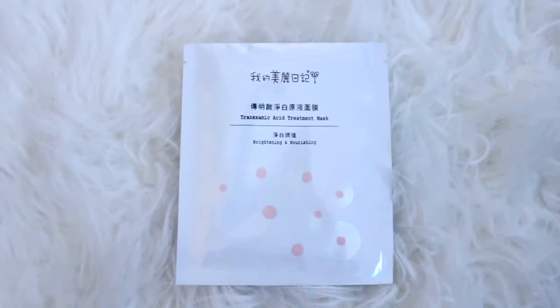In this month's bag, we got 9 beauty masks. Let's just go through all of them. It's called My Beauty Diary Tranexamic Acid Treatment Mask. Whoa, that's a long name for this one. Never have a dull day with Tranexamic Acid. It'll brighten your complexion right away. So, little beauty mask right here.